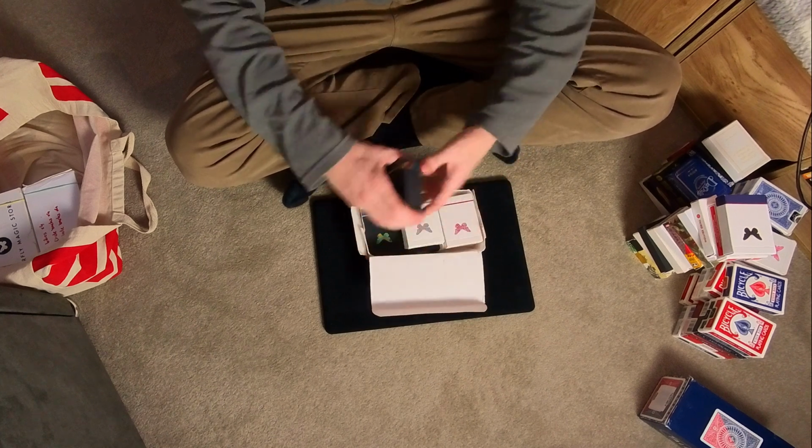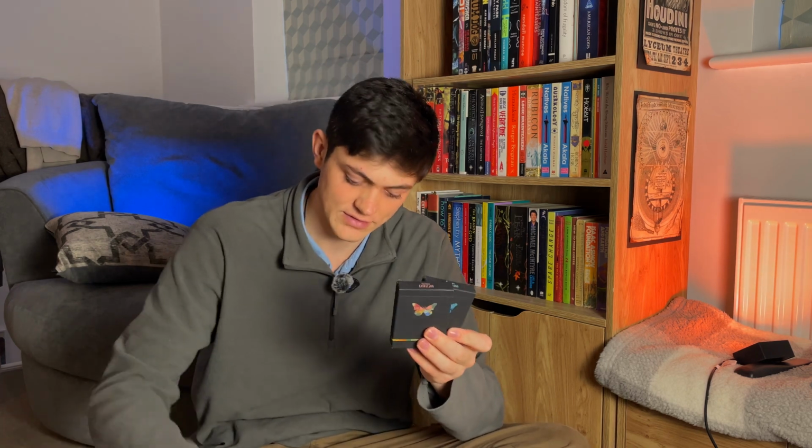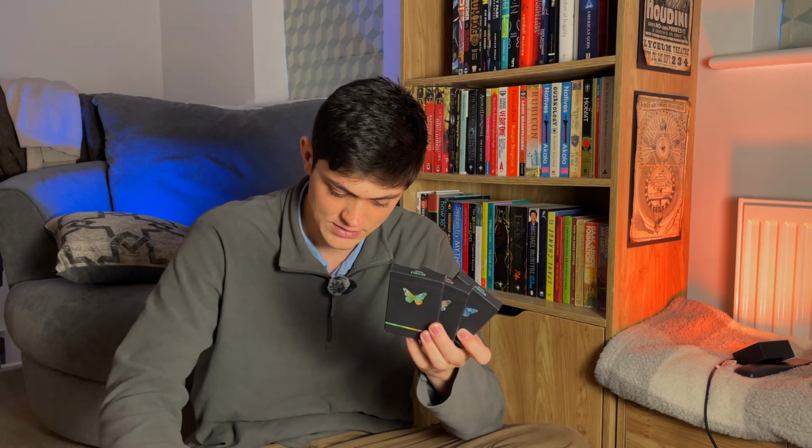So I'll start over here because these are really cool. These are their seasons kind of, I don't know exactly what the whole line is called, but each one of these decks represents a season. So there's winter, autumn, summer, and hang on, I've got this wrong. Winter, spring, summer, and autumn. There we go. And these are really beautiful.